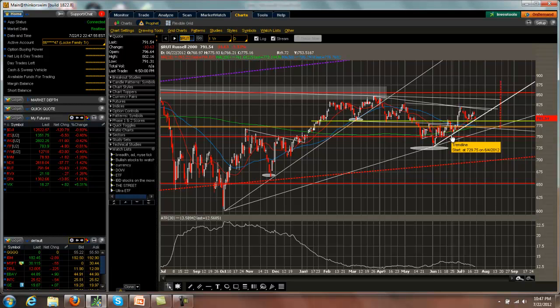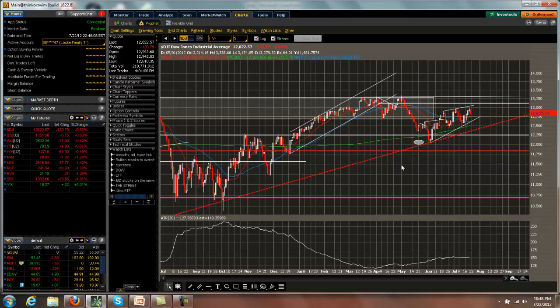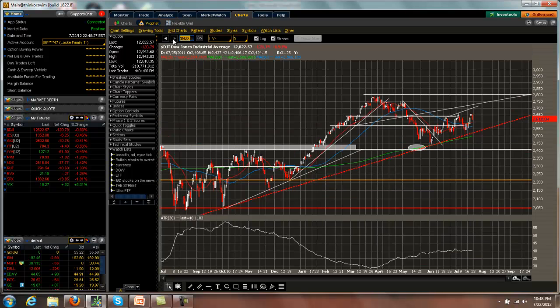But given that the SPX is showing us the opposite signal, let's take a look at some of the other indices and see what they're saying. Let's shoot over to the Dow. The Dow has more of a pattern closer to the SPX, right? We had this up move, and now we're just starting to retrace, and it looks like it probably wants to retrace down into this area. So I would say the Dow is telling us the same thing the SPX is, which is we come down further before we bounce.